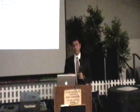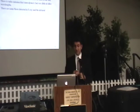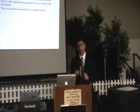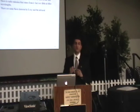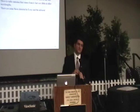So there's radio emission that comes from our black hole at the center of our galaxy, and there's some flares which we detect in the X-rays and the infrared, but really it's not doing much. That's what we call a starving black hole. That is, there's no material falling into it, therefore there's nothing to heat up to show us that it's there.